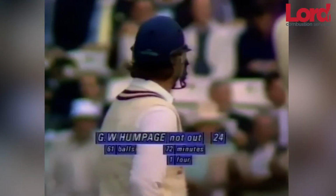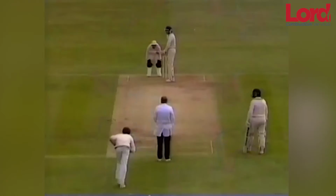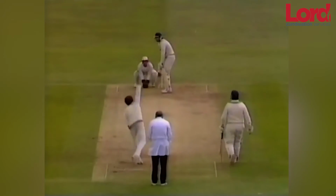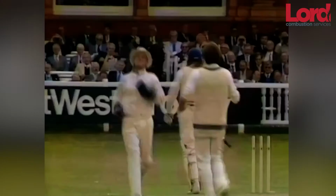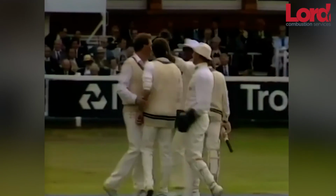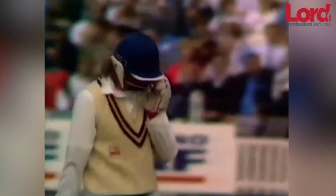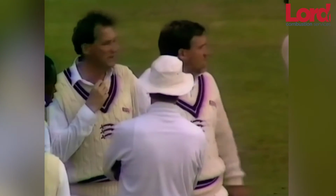Contrasting figures for Jeff Humpage. But again, he's batted much more fluently since tea. Bowled him. Got him off the bottom edge, looking to run it down, and that's the end of an innings which, well, threatened to take the game right away from Middlesex, and good captaincy by Gatting to bring on the medium pacer.